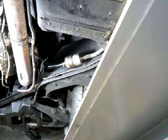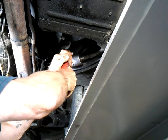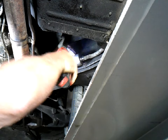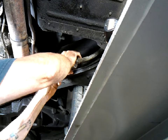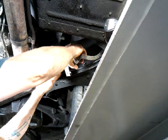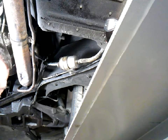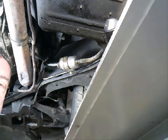Let's get started. All right, simple 10 millimeter. Take that out of there, drop this down. Why they did it this way, I don't know, but you've got to turn it to get at these screws right here. And I forgot to grab the socket.